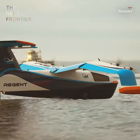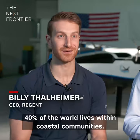Water transportation is super important because 40% of the world lives within coastal communities.